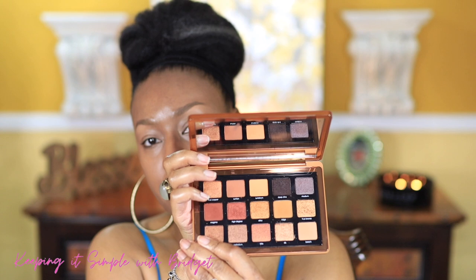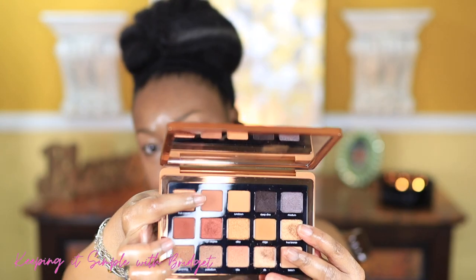All right, so for eyeshadow, I'm going to go in with my Natasha Denona bronze palette. The shade that I'm gonna use is this one right here.